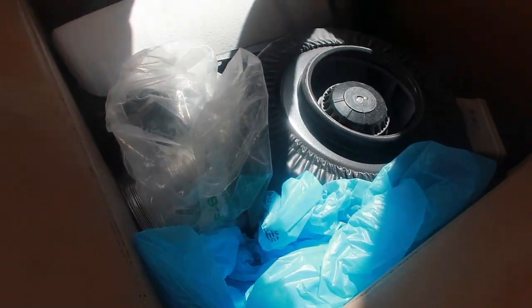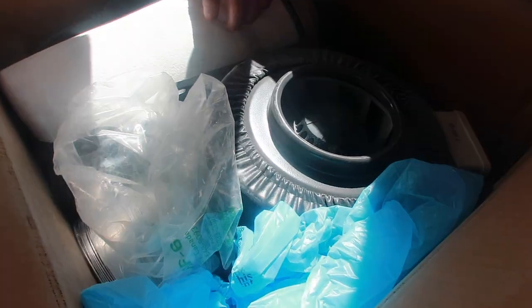All right, you ready for the unveiling? Yes. Dun dun dun dun. What is this? What is this? No way. What is it? It's a Ghostbuster vacuum? It sure is not.